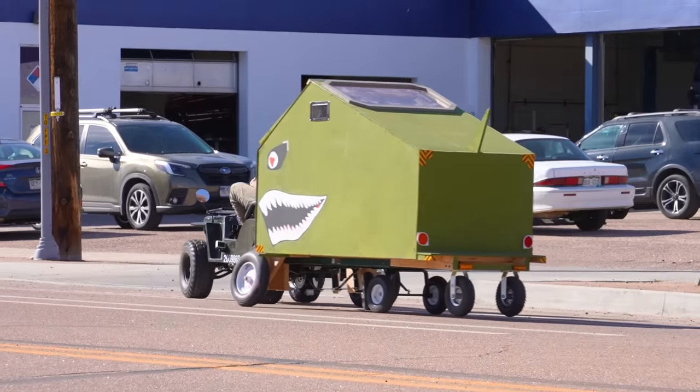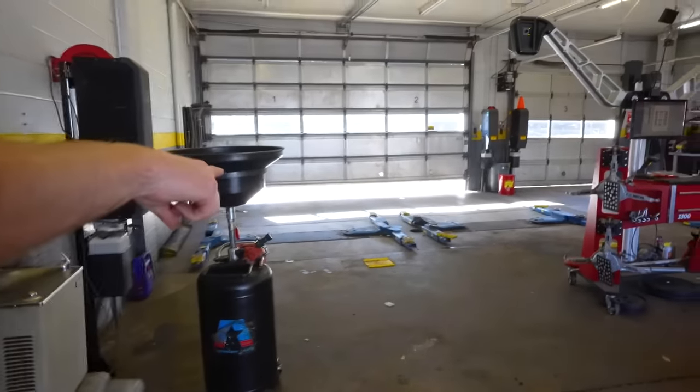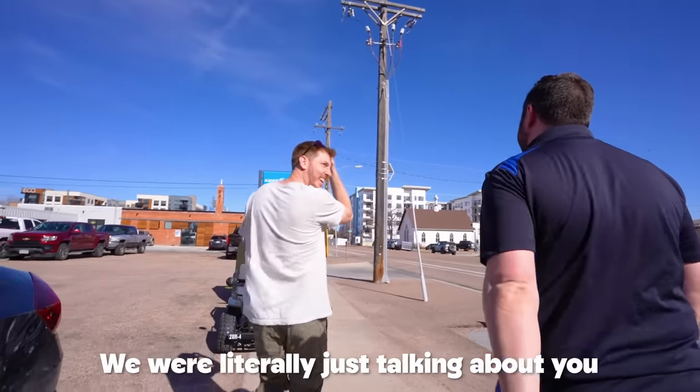Thankfully, the trailer still works. Yeah. I mean, I think it's... Whoa, holy cow. Jeez. It's going everywhere. It's crazy how one wheel falls off, just completely discombobulates the trailer itself. Yeah, that's nuts. The tire was sitting right there. That's crazy. We were literally just talking about it.